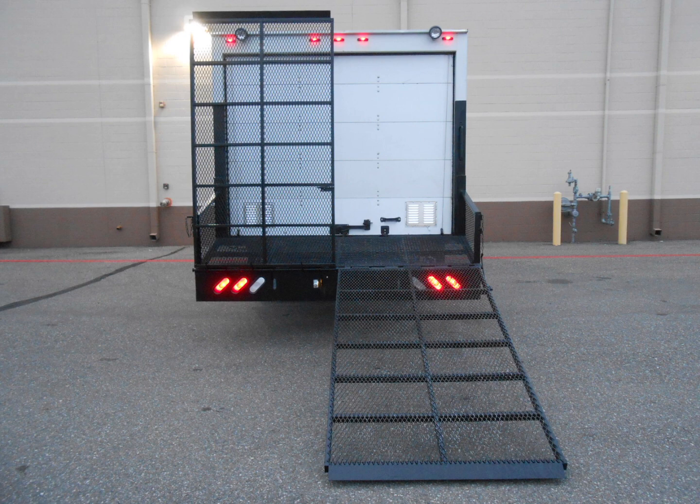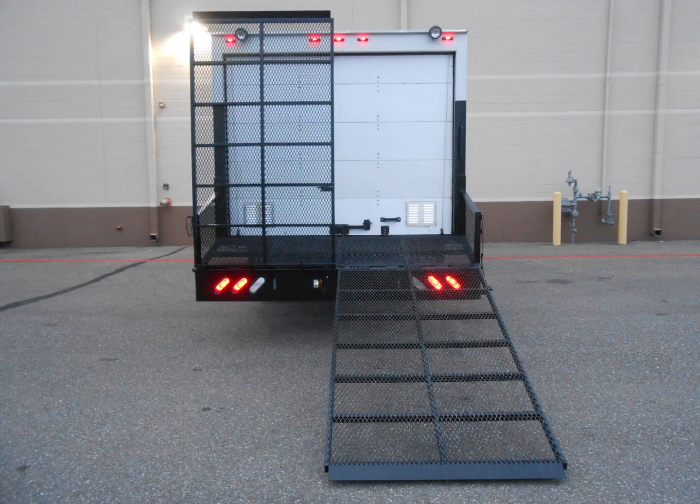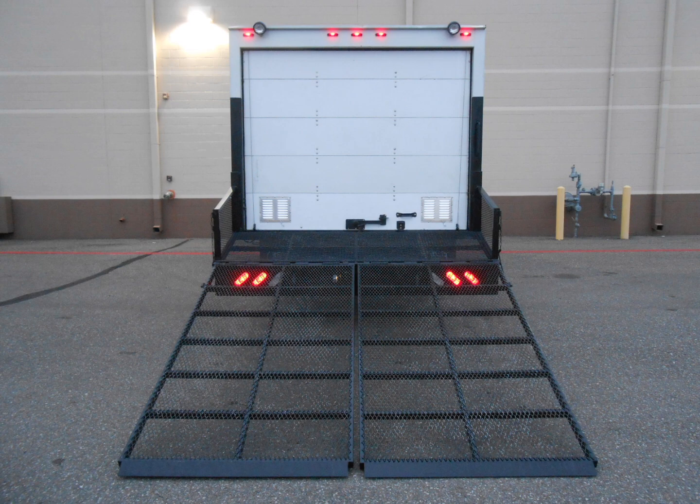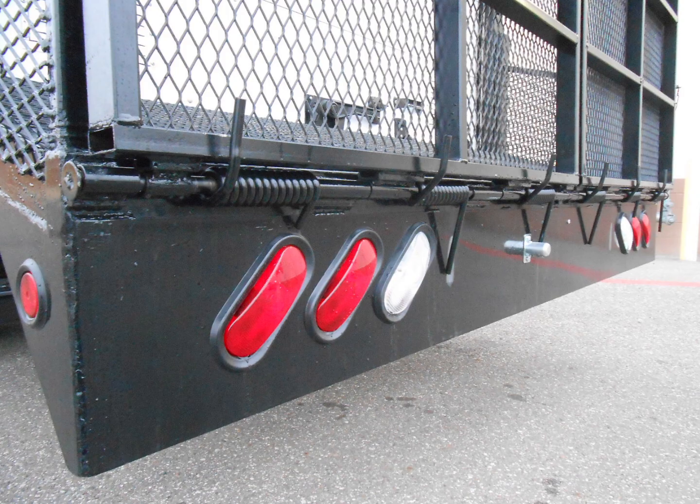For all you lawn care companies out there, here's an option that we offer that not too many people know about. It's the landscape dovetail attached to a box truck. How this works is we keep the loose landscape dovetails in stock just sitting on the ground. And that allows you to come in and pick out the exact box truck that you want, and then we do the install.